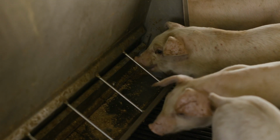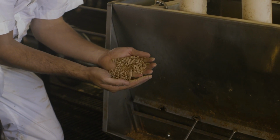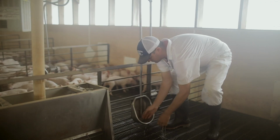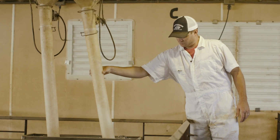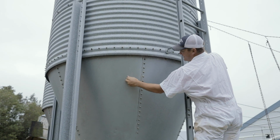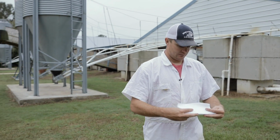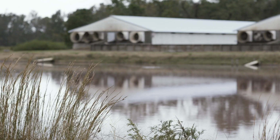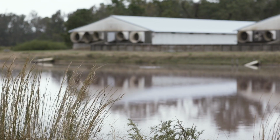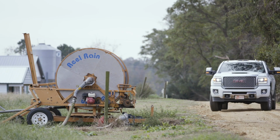These animals, you know what they eat. They're on a grain-fed diet with minerals in it. They're drinking water from the ground. They're eating feed that's been grown in the field, and it's going into this pond. You know what's there. There's nothing like in a wastewater treatment facility for a city. You don't know what's in that waste system. Here, we know what's in the waste system, and we know how good it is for the crops that we grow.